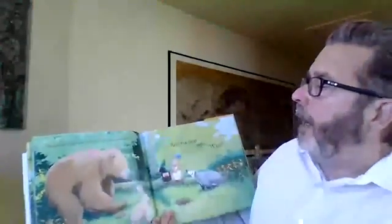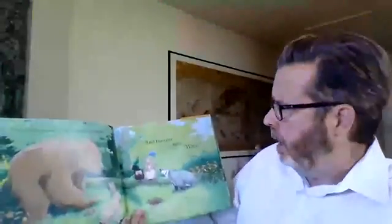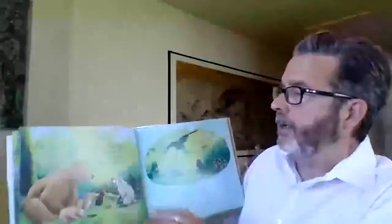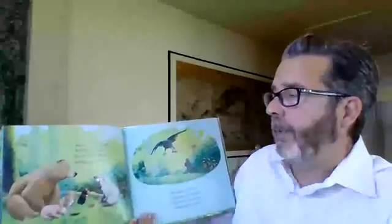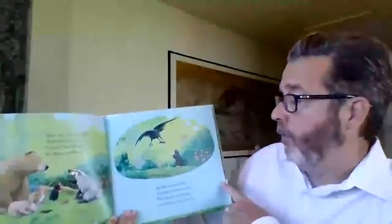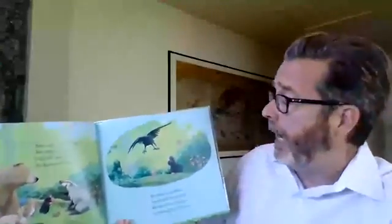Come look if you dare! There's someone down there! And the bear asks, who? Bear says, it's not us, but who is it then? I know, says Badger. It's Raven or Wren. But Raven and Wren flap down from the sky. We saw all our friends and thought we'd fly by.